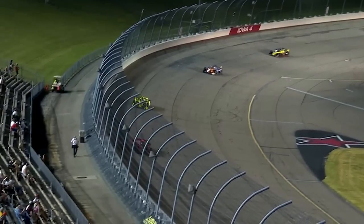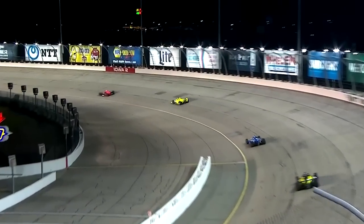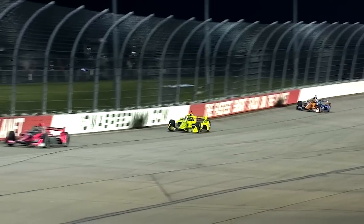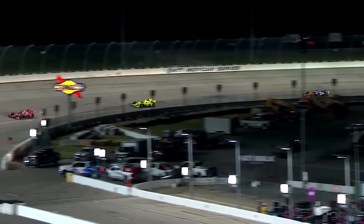It doesn't look like Dixon's getting the run that he needs. Rossi hanging on for 4th, but Newgarden is closing now. He's only a couple tenths of a second behind, so Rossi in trouble hanging on to that top 5, but the battle up front with 4 to go. 8 car lengths back is Scott Dixon. He's having a hard time closing up that gap.